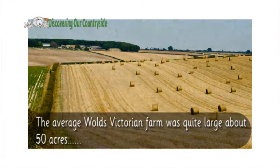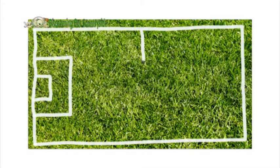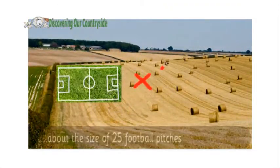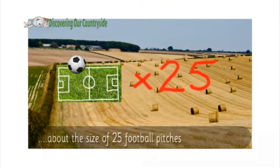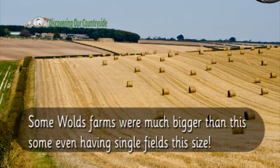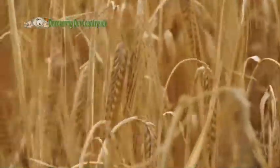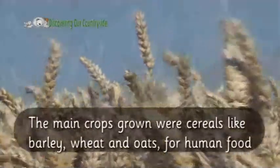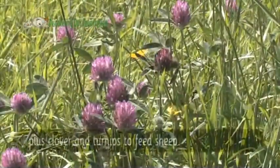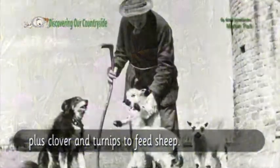The average Wolds Victorian farm was quite large, about 50 acres. This is about the size of 25 football pitches. Some Wolds farms were much bigger than this. Some even had single fields this size. The main crops grown were cereals like barley, wheat and oats for human consumption, plus clover and turnips to feed sheep.